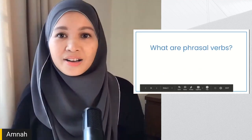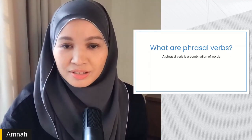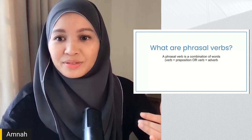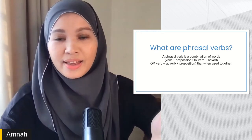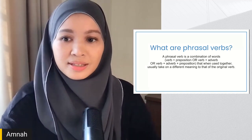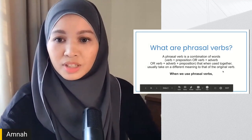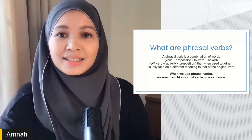So what are phrasal verbs? A phrasal verb is a combination of words. So it's a verb plus a preposition, or a verb plus adverb, or verb plus adverb plus preposition that when used together usually take on a different meaning to that of the original verb. So this whole sentence is a mouthful, but I'm going to go into detail. I'm going to show you some examples. When we use phrasal verbs, we use them like normal verbs in a sentence.